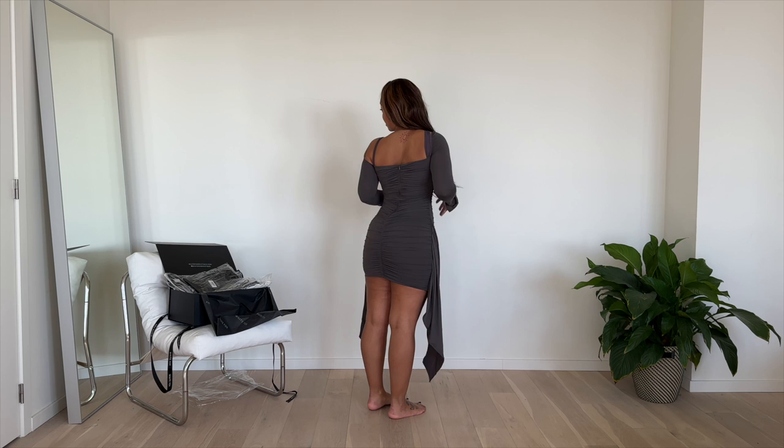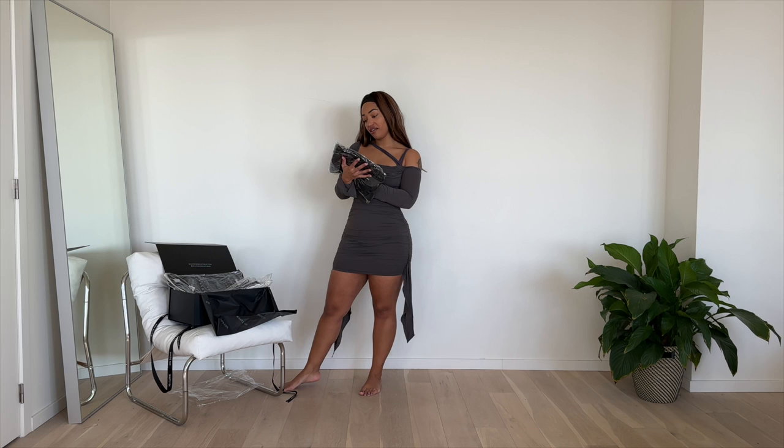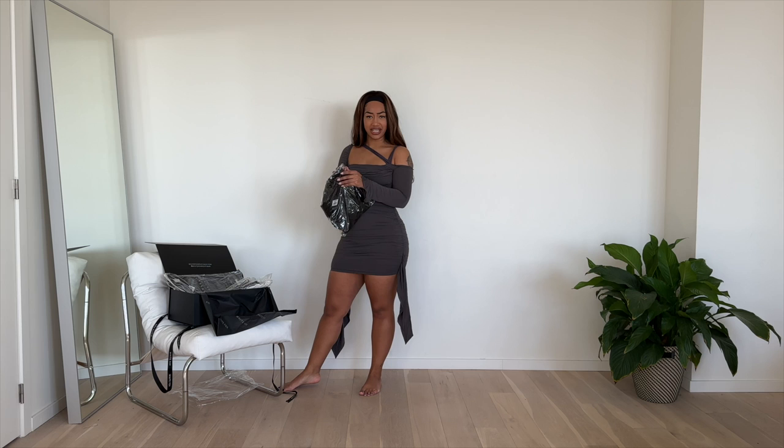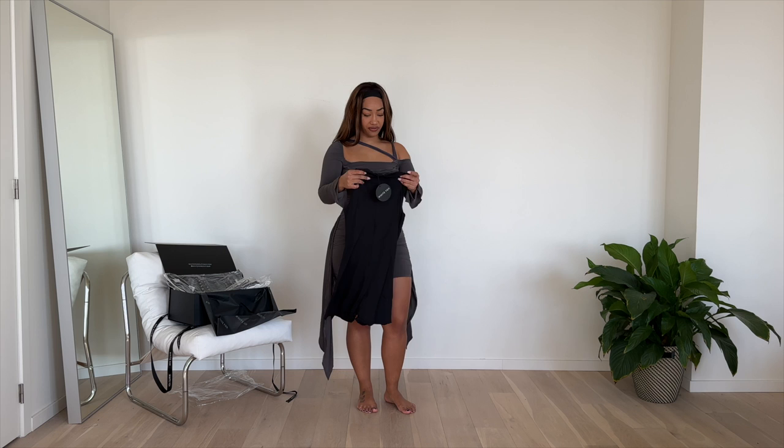And you see how it just grabs my figure? Love it. Okay, next we have a playsuit. I have never taken a playsuit from Whitefox. Okay, so my first impression is very good. It is thick, a little bit heavy, double lined, and stretchy. So I'm very curious as to how it's going to fit my body.